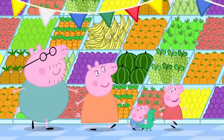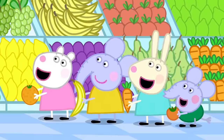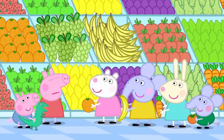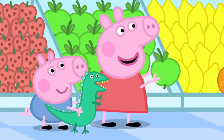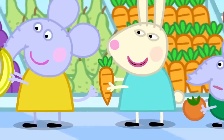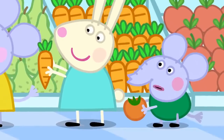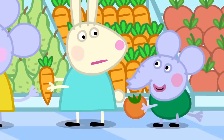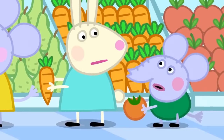Wow, so much fruit. Hello, Peppa. Hello. We are choosing our favourite fruit. What's your favourite? I like apples. I like oranges. I like bananas. I like carrots. Carrots are not a fruit. Oh, carrots are a vegetable. Edmund is a bit of a clever clogs.